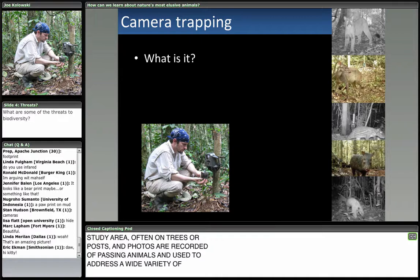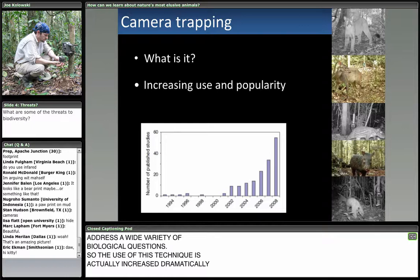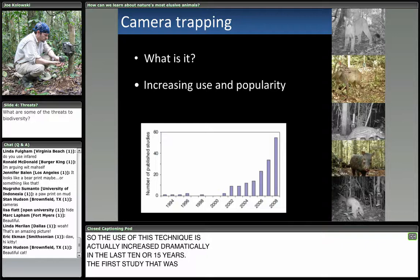The use of this technique has actually increased dramatically in the last 10 or 15 years. The first study published using camera traps to study wildlife was in 1995, and it focused on tigers in India. Ever since then, due largely to increased capabilities in the technology, the popularity of this method has really flourished. This is a graph showing the number of scientific papers that have used camera trapping to study wildlife.